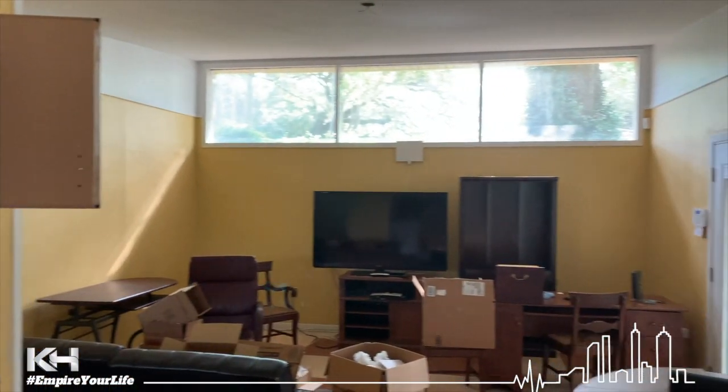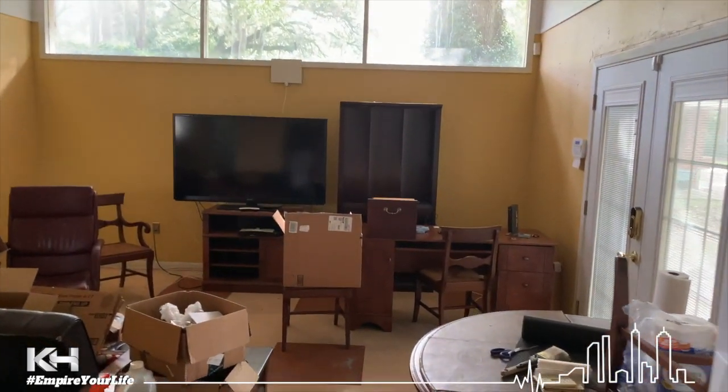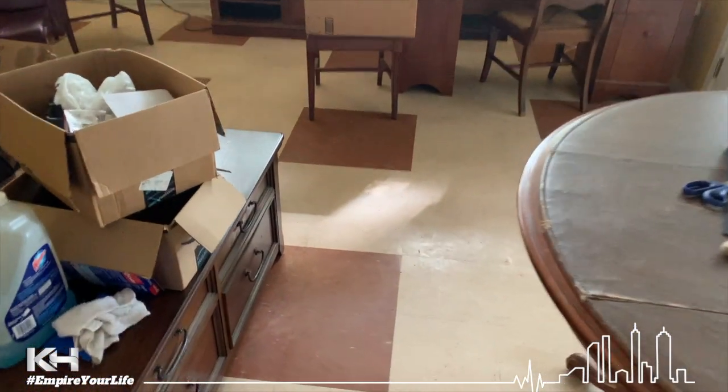Now, as we look a little bit further into this house, I really like this space. This is a great space because you have the nice big open windows above this living room area here, which fall out right above a nice big screen TV that can get flat mounted right on that wall. And so this is going to be a good little space here.